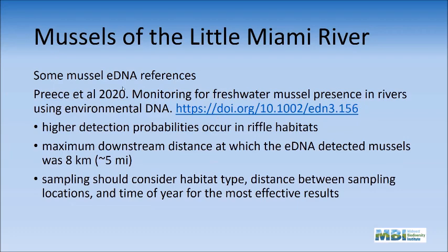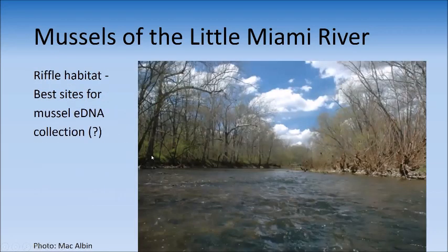Another one where they're looking at how to improve detection. They found if you're in a riffle, in other words, where there's some disturbance of the surface, water's moving fast enough, you'll get mixing that will maybe allow you to detect mussels better. They found it up to about 5 miles downstream, they said. Now, maybe there was another mussel or many mussels between where they started and where they finished up.